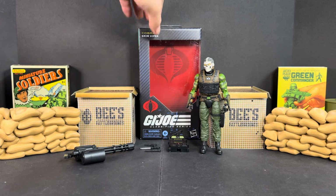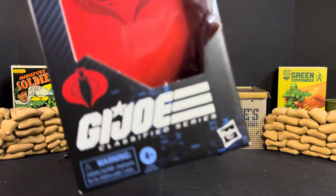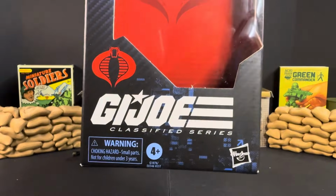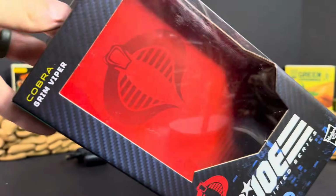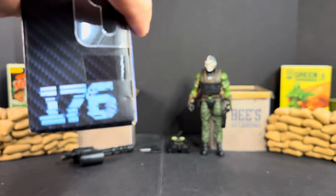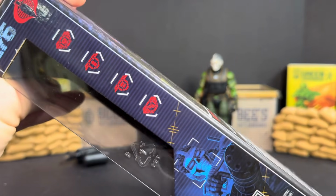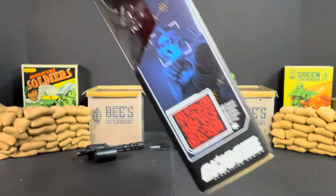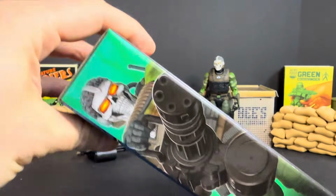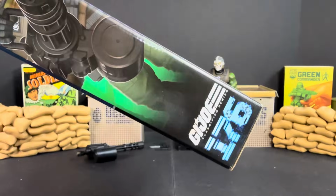So right off the bat, we got our carbon fiber-esque looking Classified packaging we've seen before a couple dozen times at this point. GI Joe Classified Series Cobra logo is going to be the Grim Viper. Going to be number 176 in the line. We got our attributes right there. We got our QR code that takes you to that broken Pulse site. Broken Hasbro site. And then we got a little shot of him over here on the side. Eyes glowing red. That works.